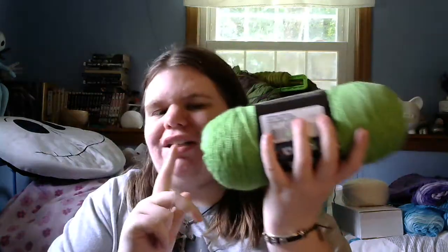Next, I got spring green. This is going to get skeined off into balls because I have 2 projects I'm working with it. So I'll skein this off. Hopefully I will not have to buy any more. I'm hoping. If I do, I do. It's not that big of a deal. If I only have a little bit left, I'll rewind it and it goes right into the remnants bin.